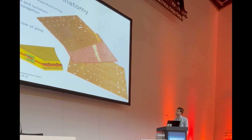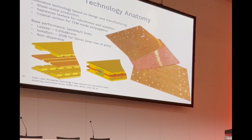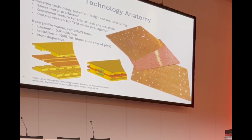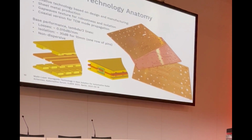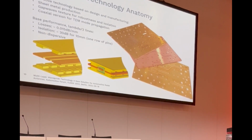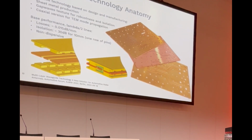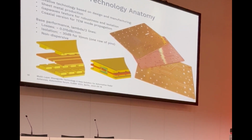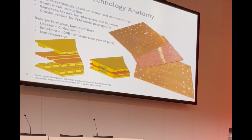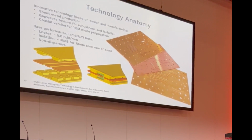How does this work? How is it made? Well, it's really based on a connection between the design part and the manufacturing. It's a very nice coming together of these two aspects. So first is, as introduced, metal sheet production, which is how we manufacture the parts themselves. Then it's obviously based on the waveguide architecture, embedding the robustness and ensuring isolation between lines. And then we also have this optional feature of having a coaxial conductor to actually support a TEM mode propagation type. So here on the right-hand side, there is a picture of a prototype or test structure opened up.